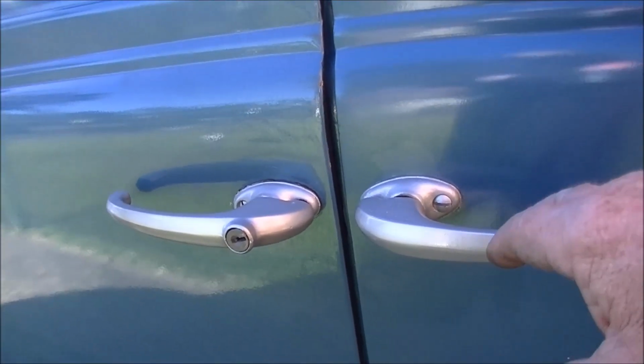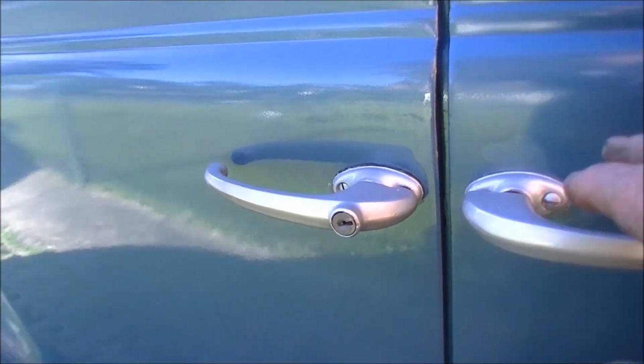Already done these two here. I think I might have mentioned I might not have been too happy with the colour, but I can't get the other colour, so that's what it's going to be.